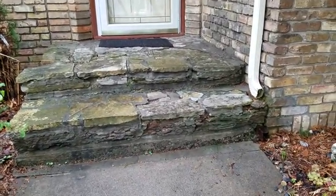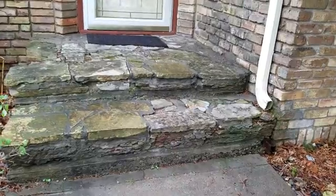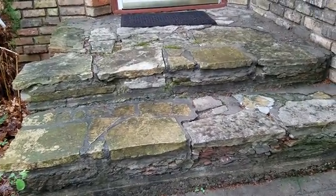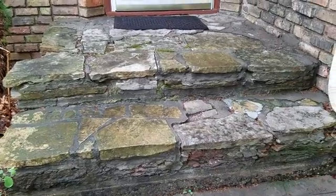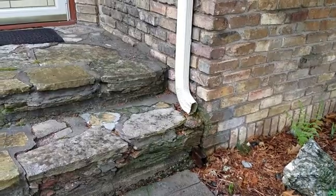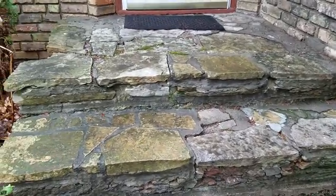You can see this first step is ridiculously tall. So once again, we didn't come out here, so I didn't catch this right away. We're gonna have to add another riser in here. Whether we still line it up with a step, let's bid it that way, because this step is currently 16 inches deep.